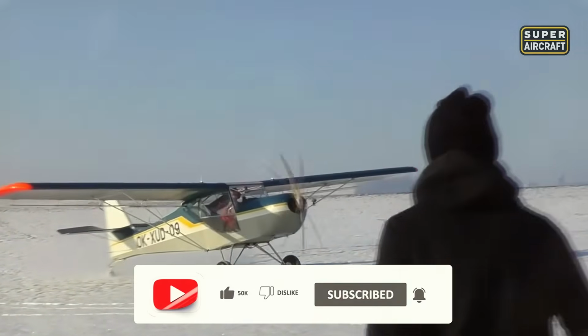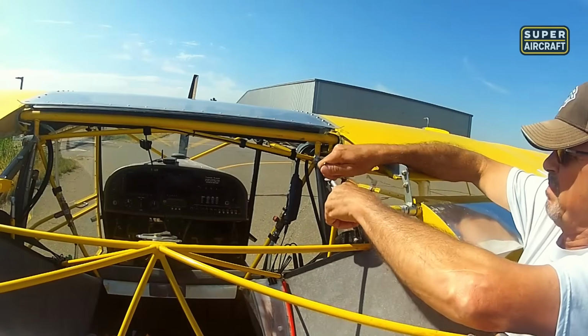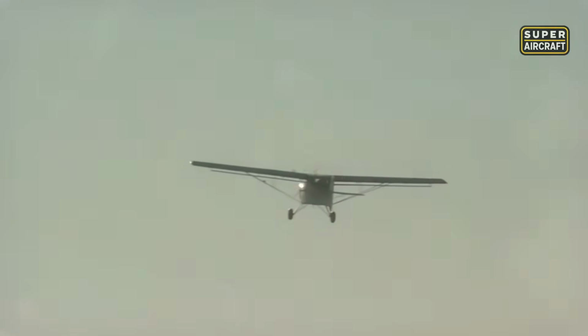Its blend of rugged construction, light handling, and iconic looks make the Kitfox Lite a popular choice among pilots who seek dependable bush capability without leaving the ultralight category.